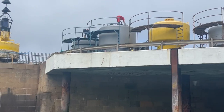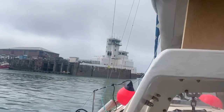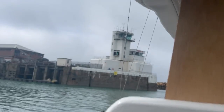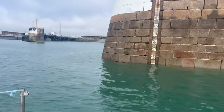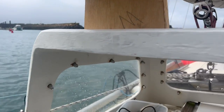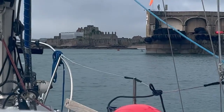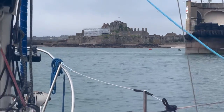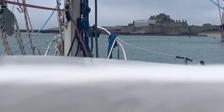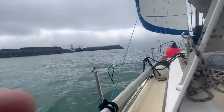I guess it's a job, painting buoys. Makes sense. Here's the port control. Clear left, clear right. There's the castle here. You can walk there in the low tide or ride a boat car there in the high tide. Sails are up and we are on our way.